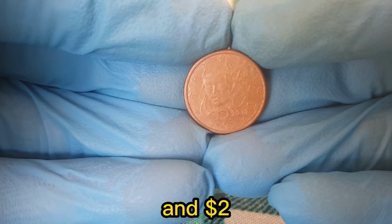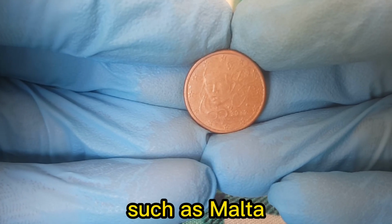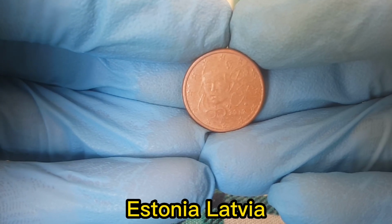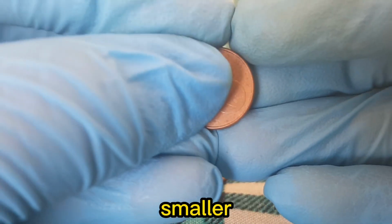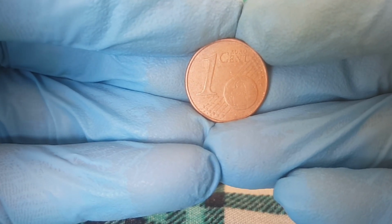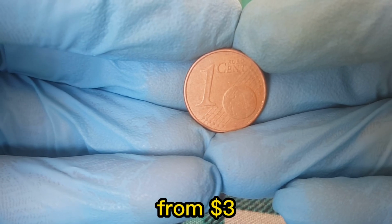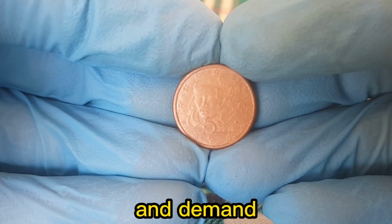Even more rare are coins from smaller Eurozone members such as Malta, Slovenia, Cyprus, Luxembourg, Estonia, Latvia, and Lithuania. These countries minted significantly smaller quantities of 1 euro cent coins, making them harder to find, especially in uncirculated condition. Collectors prize these coins, and their market value often ranges from $3 up to $10 or even higher depending on condition and demand.